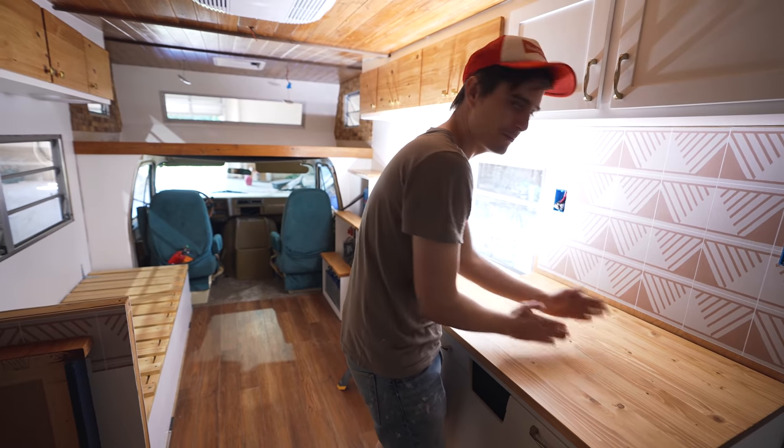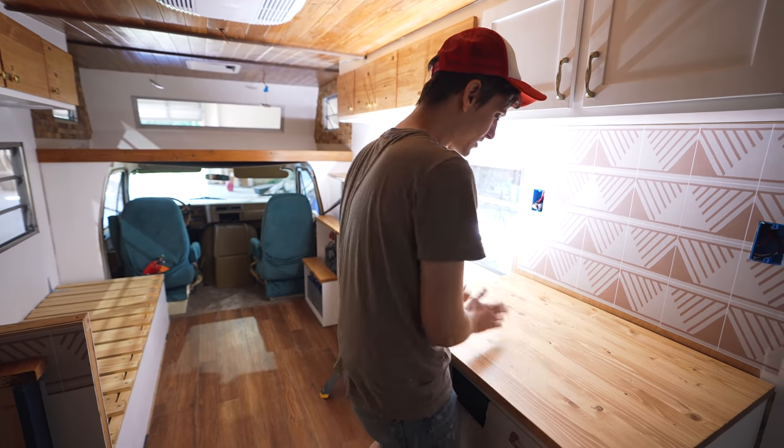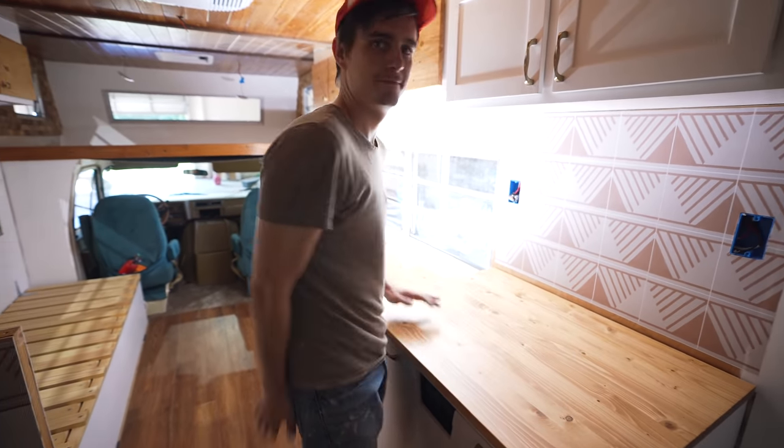We're gonna be making so many meals in here, chopping so many vegetables. Chop, chop, chop. You need to chop broccoli? Chopping broccoli. She's chopping broccoli.